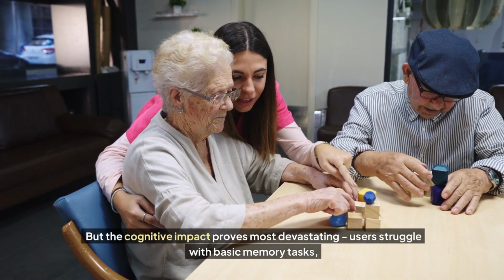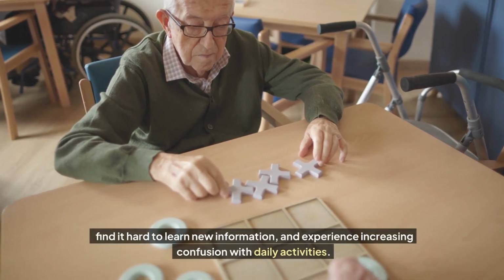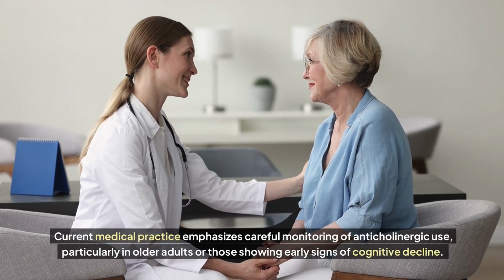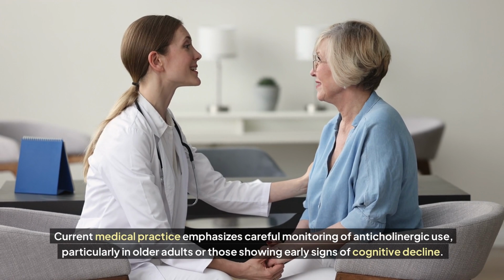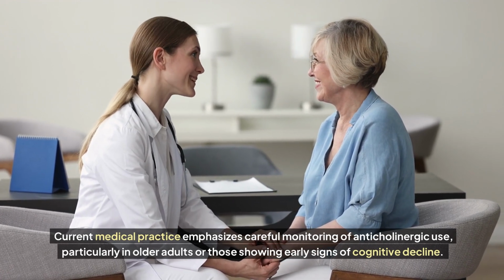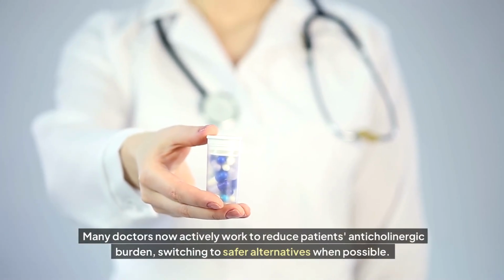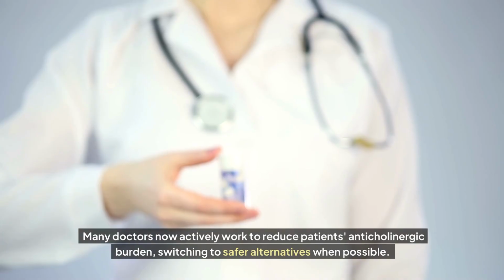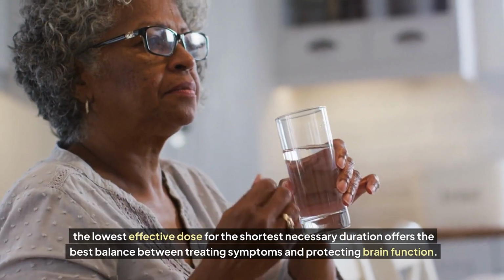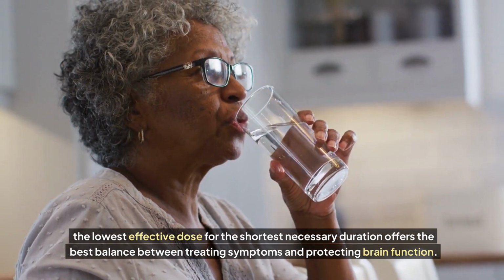Users struggle with basic memory tasks, find it hard to learn new information, and experience increasing confusion with daily activities. Current medical practice emphasizes careful monitoring of anticholinergic use, particularly in older adults or those showing early signs of cognitive decline. Many doctors now actively work to reduce patients' anticholinergic burden, switching to safer alternatives when possible. For those requiring these medications, the lowest effective dose for the shortest necessary duration offers the best balance between treating symptoms and protecting brain function.